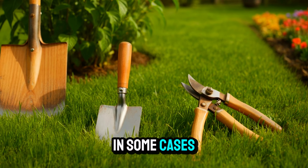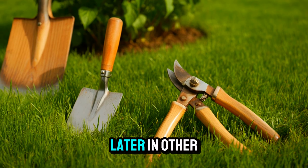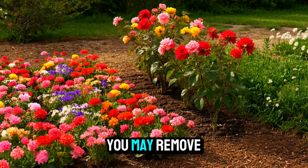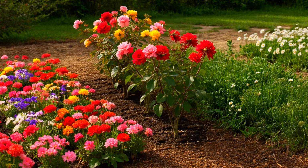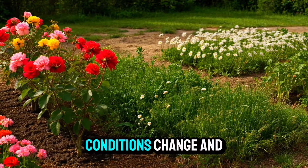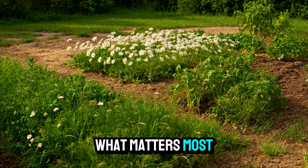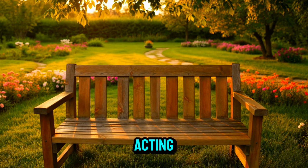In some cases, you may choose to leave the plant for a while, then remove it later. In other cases, you may remove it sooner to make space. There is no single rule that applies to every garden. Conditions change, and each space is different. What matters most is the habit of noticing before acting.